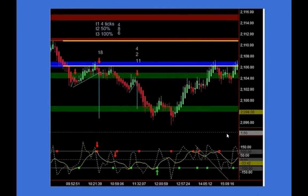Okay. Over here, same thing. Look at this hook pattern. Nice continuation. They're working their way through for continuation. 4, 2, 11 ticks. Isn't that interesting? That combination, 4 and 2.